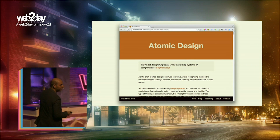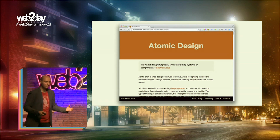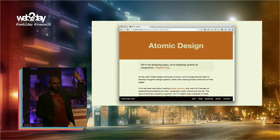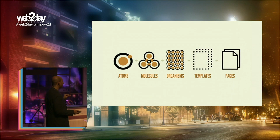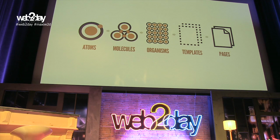Now, one of the approaches to make it all work, to be able to approach this complexity, is atomic design. How many of you are familiar with atomic design? 2.5, third, quarter? Okay, so atomic design is very, very simple. The idea is the following. You basically separate your whole design process into 5 parts.